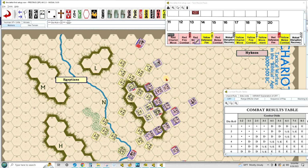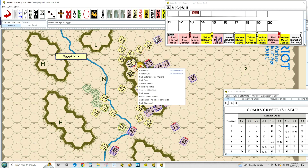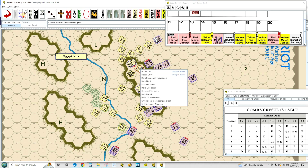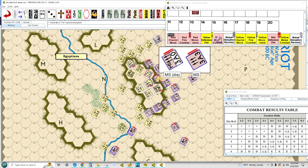Now then, red movement. We've talked about that. I'm going to turn him around a little bit. Okay, there's where I want him. Okay, now then we can go through. That's our yellow defensive fire, red melee combat. Let's go ahead and start with that. And I've got 2, 4 to 2, and that's actually 8-to-2, 4-to-1 odds with a 3 is going to be a disruption. Oops, not that guy. Here we go. Disruption.